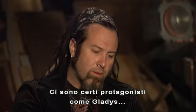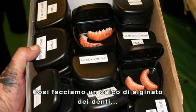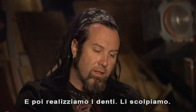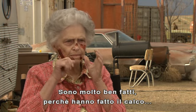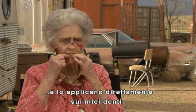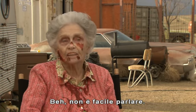There are certain lead characters like Gladys that got their own set of dentures. So we actually take an alginate impression of the teeth, just like a dentist would if they were going to make dentures. And then we designed the teeth around that. We sculpted them. They work pretty well because they made a cast and they just hook right onto my teeth. So yes, it isn't easy to articulate.